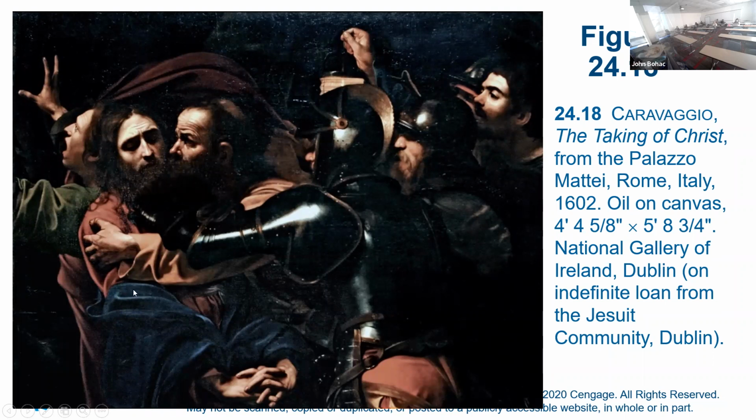And so we see all of that contrast, that light. And you see this Roman soldier looks probably a little bit more like a knight from the Middle Ages, but we see the shine on the armor. He's about ready to take him in.